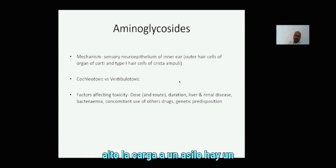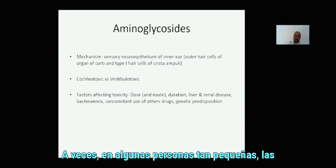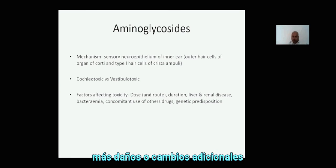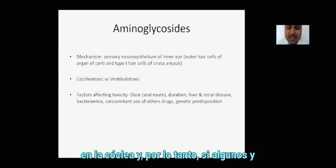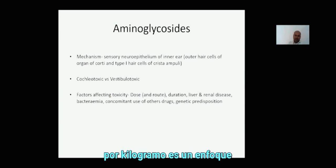The other thing to understand is that there's an argument about whether the dose matters. Actually, not strictly. It's about cochlear saturation. Sometimes, in some people, a small dose will reach the saturation potential within the cochlea, and there your damage will occur. Beyond that, you can increase the dose and you're not going to get any extra damage or extra changes to the cochlea. That's where you see the BNF gives you a range, 3 to 5 milligram per kilogram. It's a bit of a cautious approach.